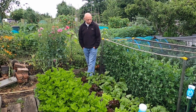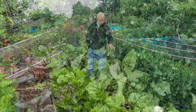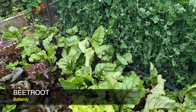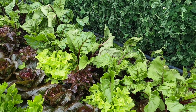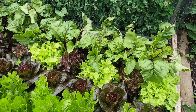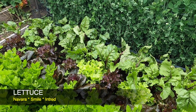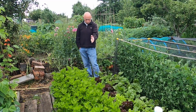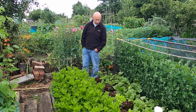The other side of the pea cage, we've got a little bit of a salad bed. There's 2 rows of beetroot here. They're bolt hardy, and they're just starting to bulb up now, so I'll be looking forward to having the crop off them. Next to them we've got a couple of rows of mixed lettuce. There's 2 oak leaf varieties, the green Smile and the red Navara. And the 1 row here is a really thick bulbous type, and that's called Intred.